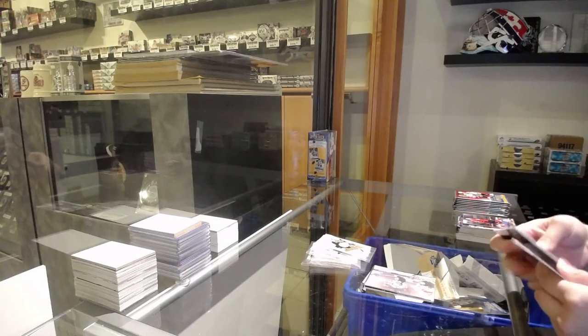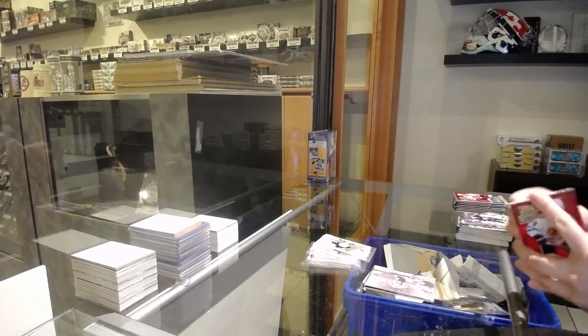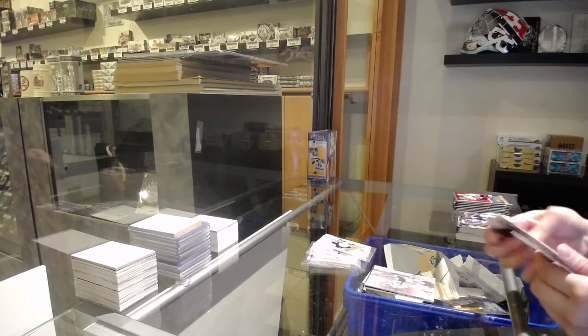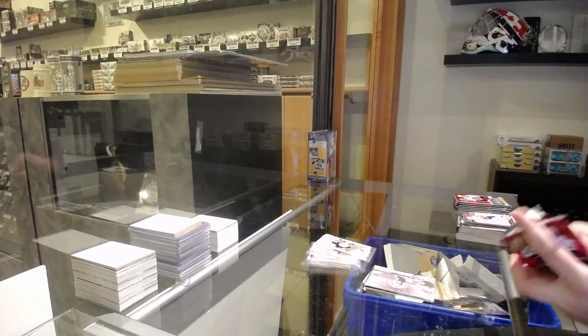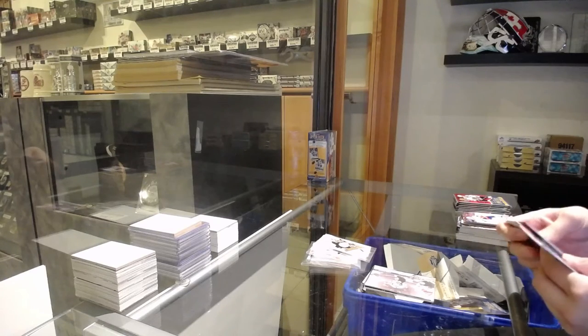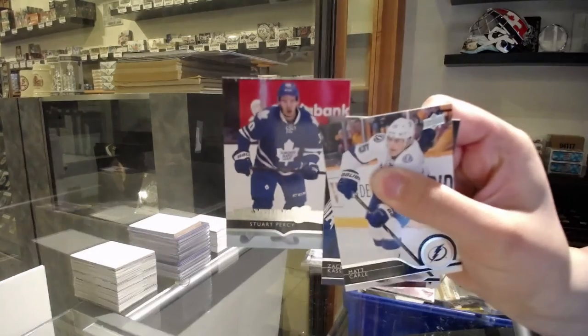Seriously, I love these packs. 2021 SBA needs to have the 14-15 Series 1 Blaster packs. This is amazing. If they're like OPG, next Wednesday's gonna be a long day. Young Guns for Toronto, Stuart Percy.